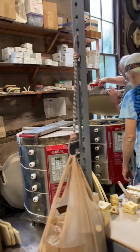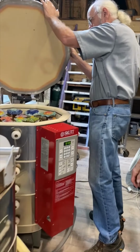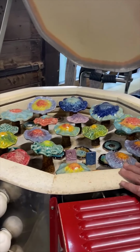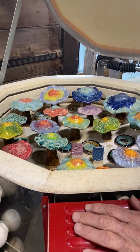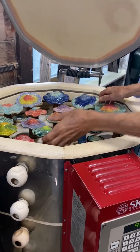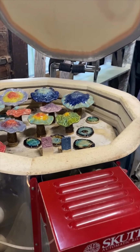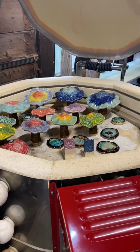So you have two kilns. I have one, two, three, four, five. We have five kilns. All right, I have not even looked at that. These are mushrooms that we did, and we're fixing to unload this. And Mark's going to put them over there on that table, or right here for now. And we're going to lift a shelf out so you can see how a kiln is loaded. This is an electric kiln.